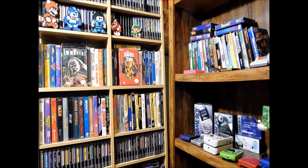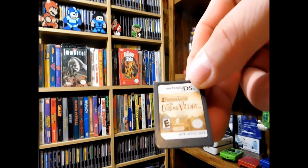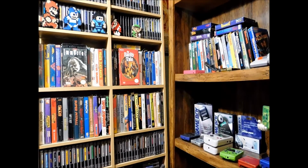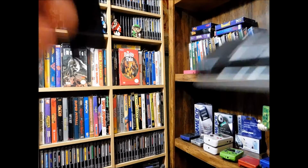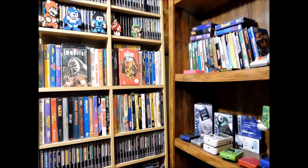Let's see, it did have a game in it. It had Professor Layton and the Curious Village. So that was pretty cool. No stylus, but I paid $1 for that, guys. Just $1. It's even got the Game Boy Advance cover in the bottom, which a lot of them don't have. Yeah, that was a killer deal.